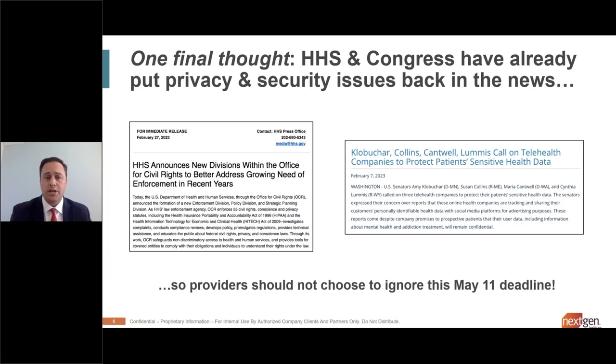So with that, those are the changes in mind. Remember, again, you need now a HIPAA-compliant telehealth solution if you already don't have one in place by May 11th. And with that, I'm going to hand it off to Kelsey to give you a run-through of a very HIPAA-compliant telehealth solution, NextGen's virtual visits platform.